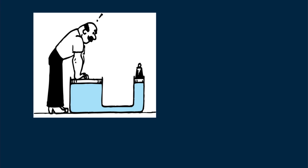And here's an interesting situation where piston sizes are reversed. Do you think the fellow will be successful in exerting enough force on his piston to lift the 10-kilogram mass on the other end? Do you know why? I don't think so.